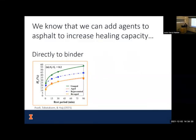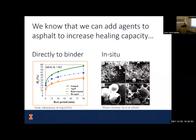We already know we can add healing agents. I showed this figure already. We know we can add healing agents to increase the healing capacity, right? There's no argument about that. Directly to the binder. So we did it here. We just added the rejuvenator directly to the binder, right? We don't have a self-healing capsule here. We just mixed it with binder. And that worked, right? For an aged binder or recycled binder, we add a healing agent, or a softening agent, it gets better at healing. No need for capsules. We can do that before we add it to any capsule. We also know from the literature that it works in the capsules as well to increase the healing capacity in situ.